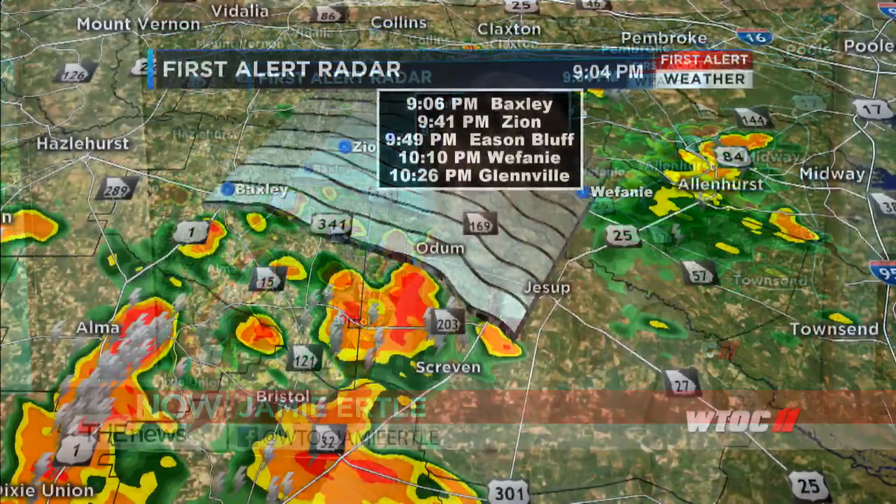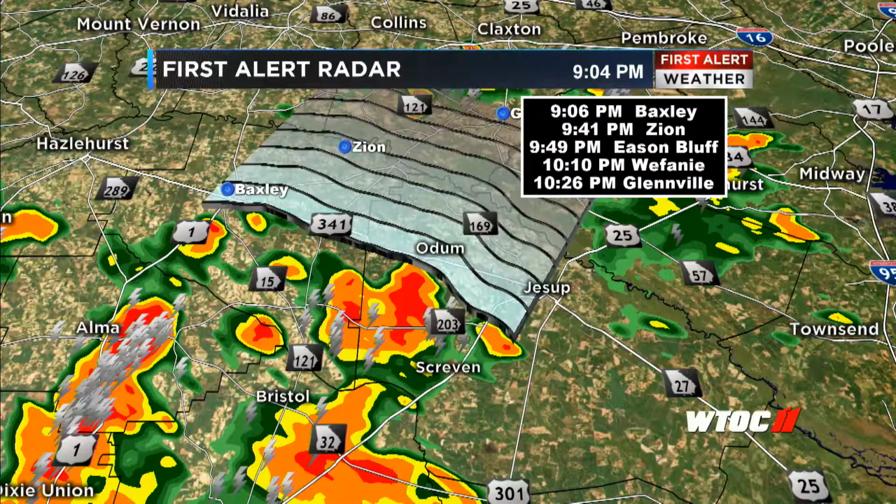Now, let's go talk about this guy right here. So Scriven is getting those showers, hearing those boomers, and this is going to be moving from Baxley, Surrency. Let's just take that to Glenville. So Glenville, you're going to get kind of a double whammy here. Baxley 906, well, it's pretty much there. Eason Bluff, the Wayfani area, and Glenville around 10:26.